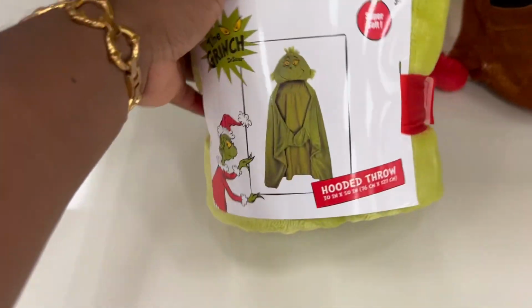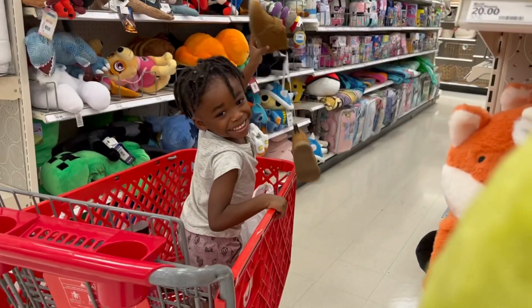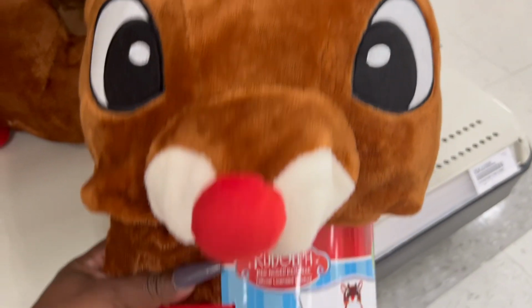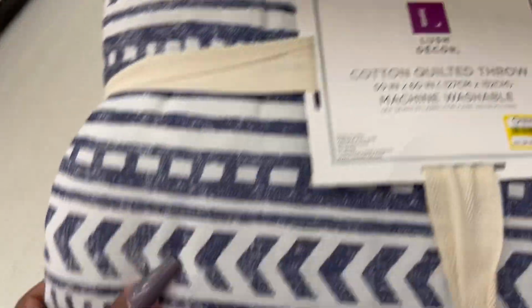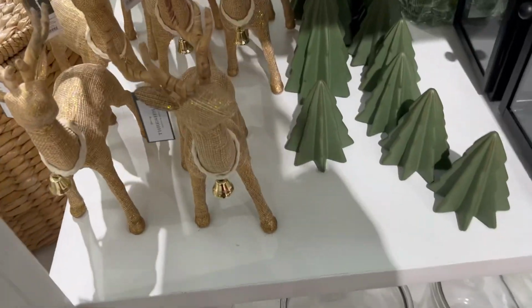The kids section had these really cute cuddly blankets with hoods on them. They have one for the Grinch, and they also have a cute little Rudolph the Red-Nosed Reindeer one as well. So definitely hit up the kids section over by Pillow Fort. Also, don't forget to shop clearance because they always have some good stuff over there.